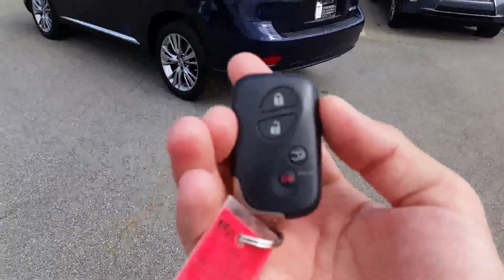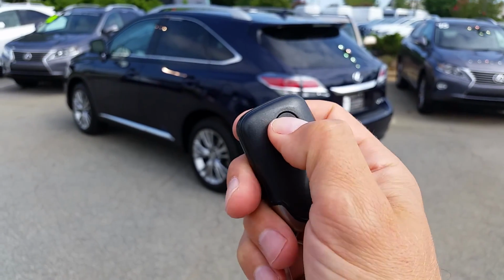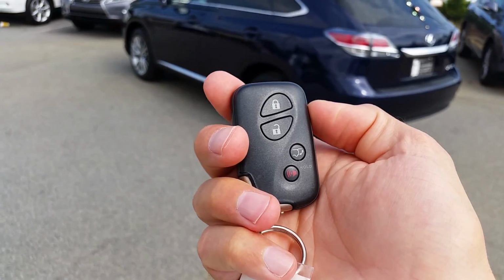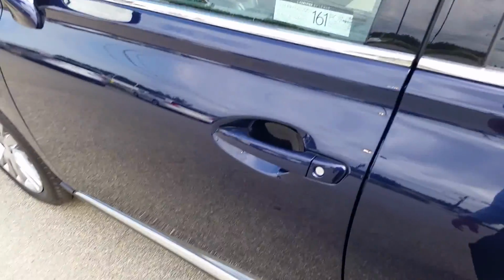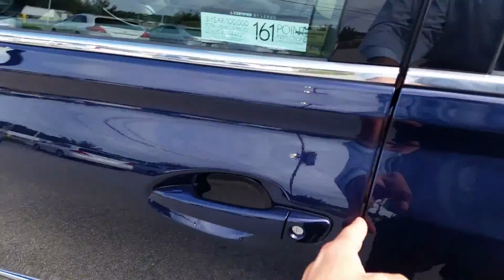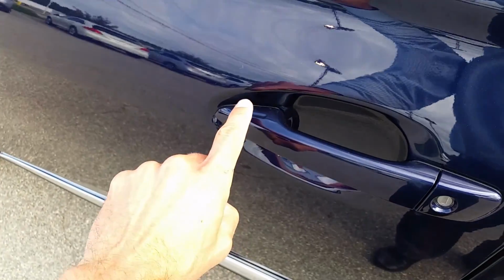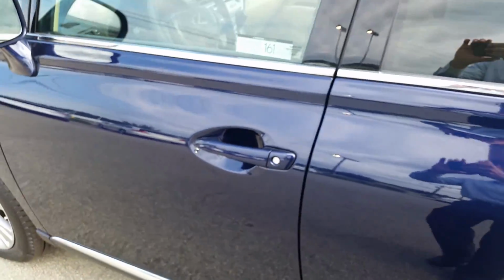And here's the smart key system. This is what I was telling you about earlier. I'm going to lock the doors, and now all I'm going to do is place this in my pocket, and then I can approach the car and simply touch the door handle, and as long as the key fob is on my person, it will unlock automatically, just like that. And then if I want to lock the doors, there's a little dimple right there on top of the door handle, and all I have to do to lock the doors is tap that dimple on the door handle, and the doors will lock.